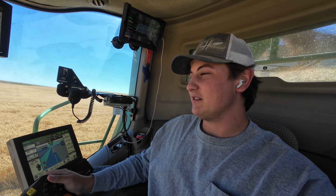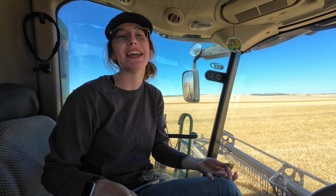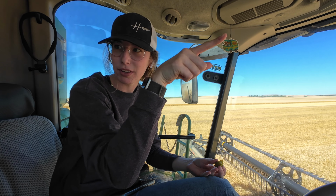Well, we moved fields. Actually, we moved fields like three times a while ago. We finished the field that we ended on Friday, and then we moved to the one we just now finished, and then we moved to this. The second field that we moved to, it was like a couple of little patches, and little patches is like 100 acres here, so yeah. That's pretty bad.